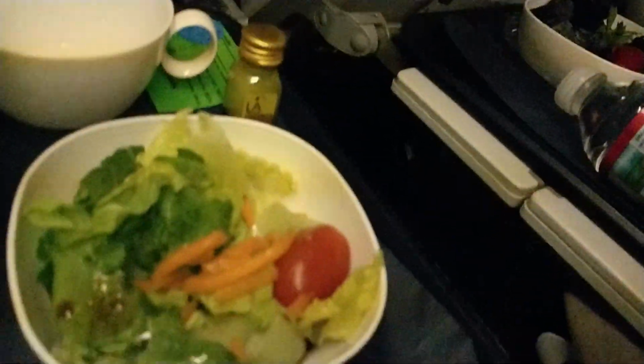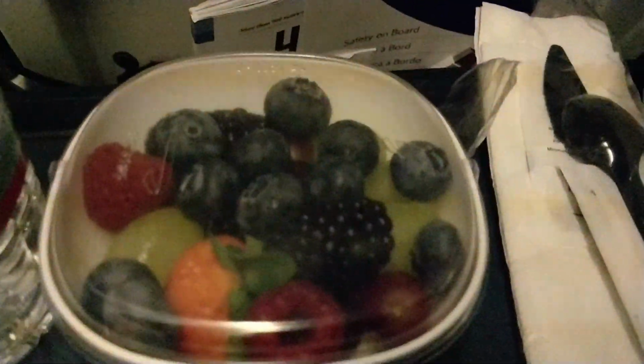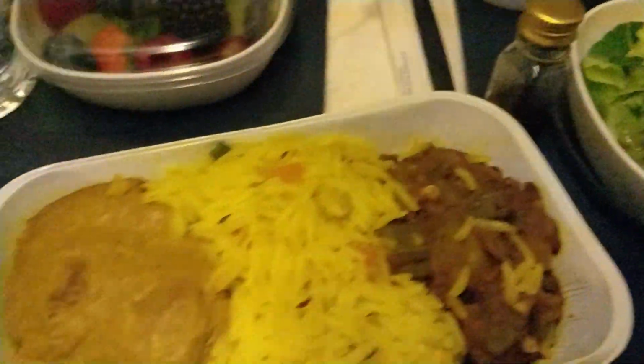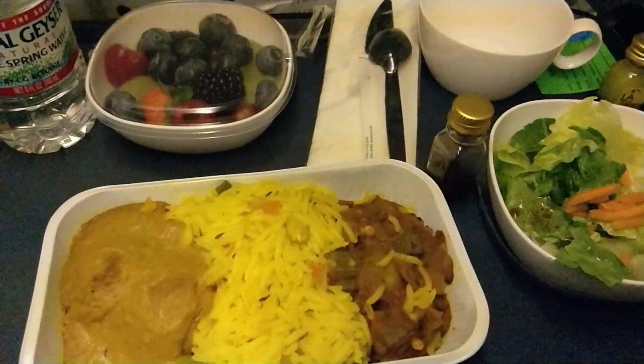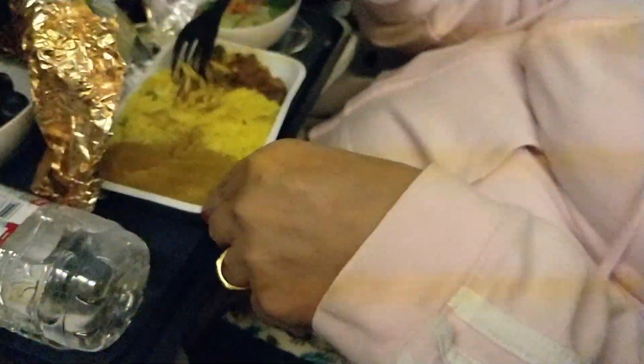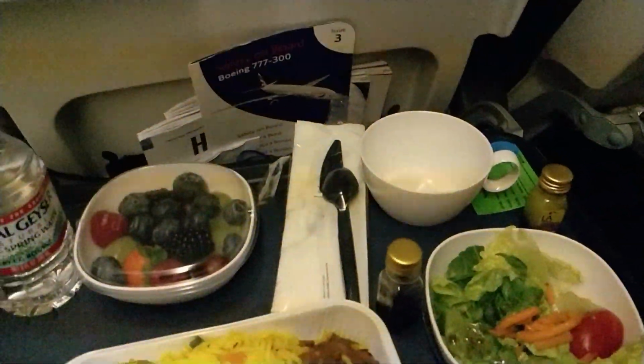So you have a salad dressing, a small bottle. And then nice salad, lettuce, tomato, carrot, other fruits, and then rice, and I think some vegetable curry and malai kofta. Is it malai kofta? And that one? Bhindi masala. Nothing exotic, but I think fairly tasty.